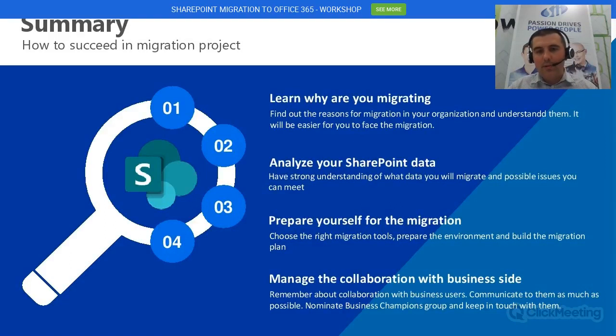Prepare yourself for migration. Decide which target platform you want to use, SharePoint Classic or SharePoint Modern. Do you want to consider moving business processes to Flow or Power Apps or not? Which migration tool do you want to use to be sure that it will work for you? These are the questions that it's good to have in mind and address quite early, to be sure that you do the whole planning based on them.